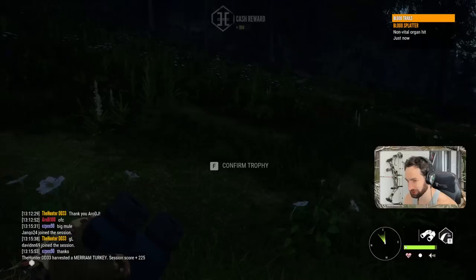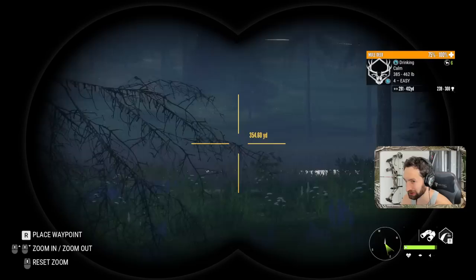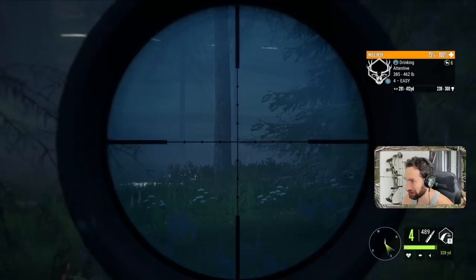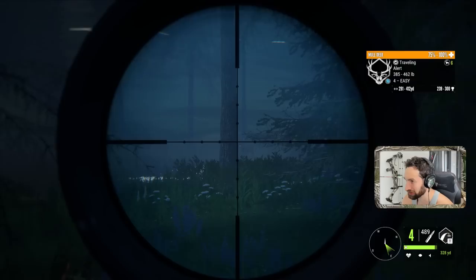Another good muley out there, 350 yards, but there could be some more out there. I do think, however, we're going to take the shot from right here, and we'll get a little bit closer to find out what's all over there after that. Right now we're looking at, how far is that? Yeah, about 350. Oh boy.